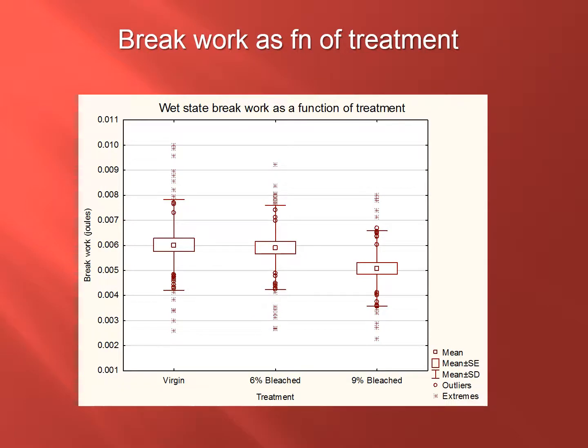And so this slide shows wet state break work results from testing of the same bleached hair samples as before. You'll recall that significant and pronounced trends were seen in both the break stress and the break extension results, but because these changes occurred in opposite directions, break work results suggest little meaningful change in this parameter, which wrongly could be construed as there being little change in the hair structure. Clearly this is incorrect, and this is why I think conclusions based on this parameter can often be misleading.